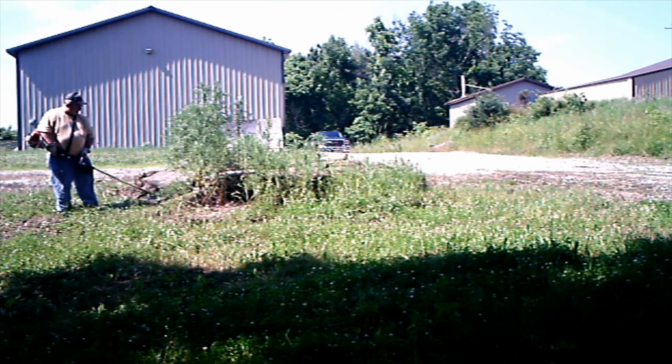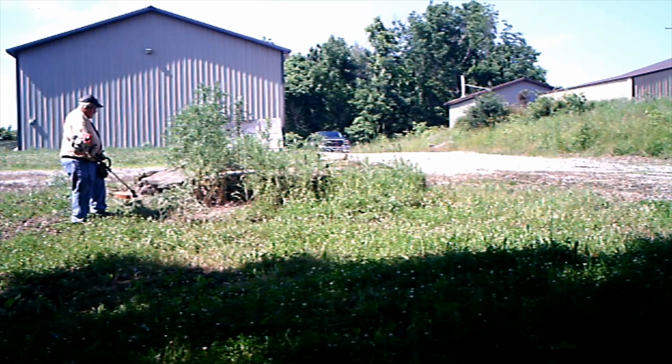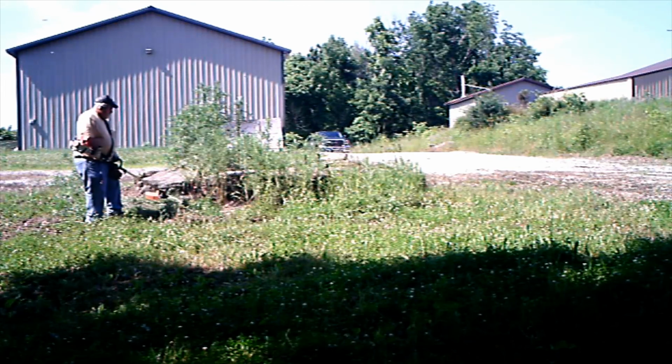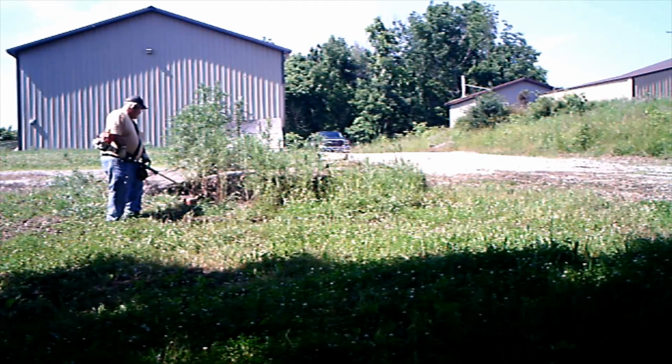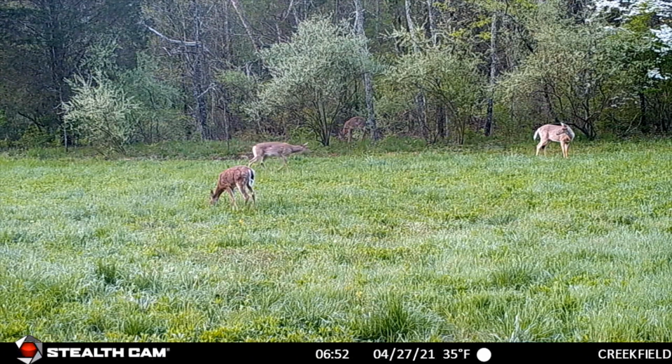Doing the finish work with the trimmer to finally get rid of some of the weeds growing up around the fire pit stones. Moving down to the creekfield plot, over the next several segments, you can see how the grass and clover has really grown over the last month or so.